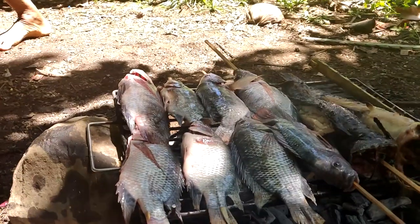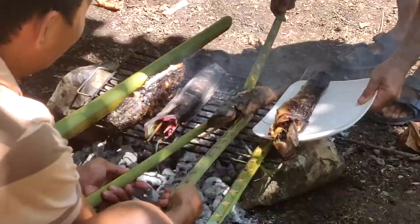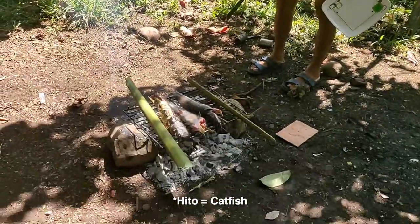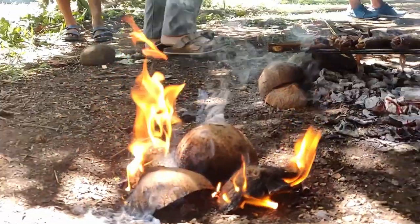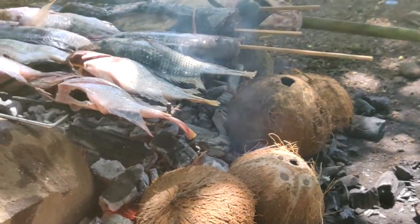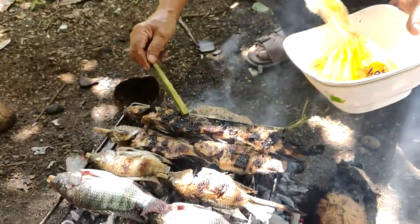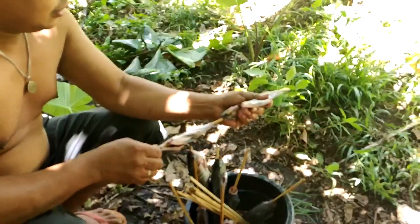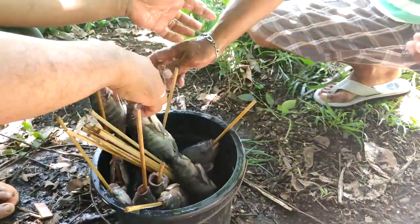It was hard to ignore the wafting scent of grilled fish in the air, as our fellow land caretakers had begun cooking the tilapia and hito they had just caught in the fish pond located on the farm. Using every bit of the farmland, coconut husks were lit on fire and turned to coals to grill the fish. Bamboo sticks from the farm were crafted into brushes to baste the fish with oil, as well as skewer the bounty of fish caught.